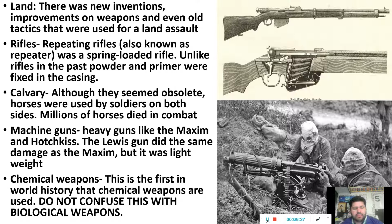But the next invention actually stopped a lot of cavalries, and that's the machine gun. These horses would come, and the machine gun would just mow them down. So millions of horses died. Now, speaking of machine guns, there were two basic types: the heavy guns and the light guns. The two biggest well-known heavy guns were the Maxim and the Hotchkiss gun.